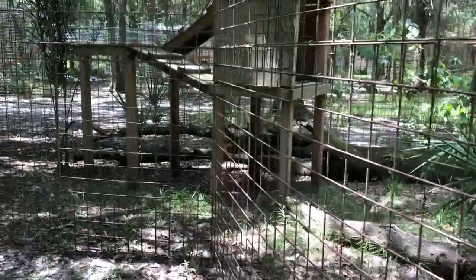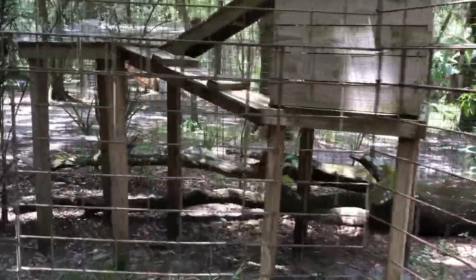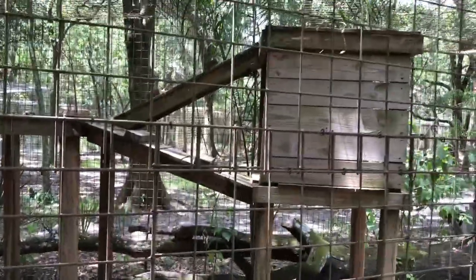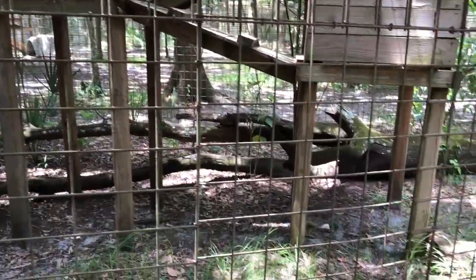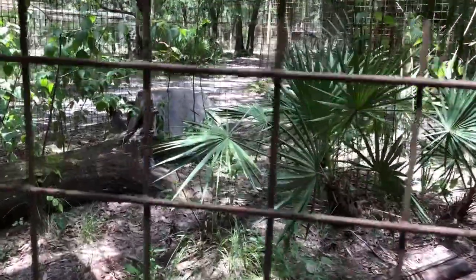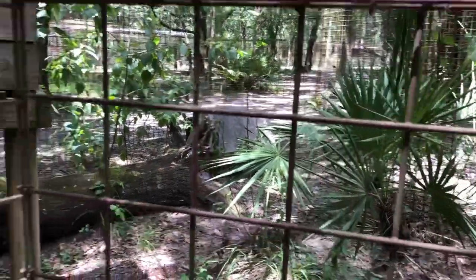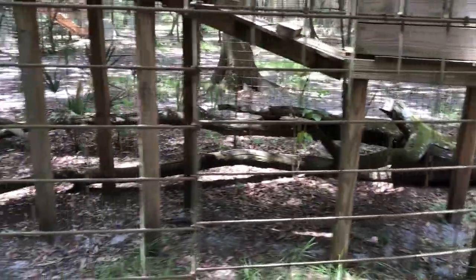Now, because of her older age, these are the types of things that we have to change around as the cats age. She used to have access to this entire multi-level platform, but because of some previous health issues she's had and just being a little unsteady from her age, we did have to remove the ramp up there, and we know she can't jump up there. But she has this really cool log. This is one of her favorite areas to hang out first thing in the morning.